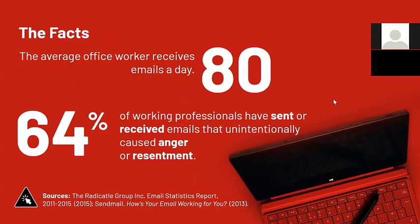So before we start, I want to start with some facts. The average office worker receives 80 emails a day. I know for a lot of you, it feels like more, especially post, you know, COVID stay-at-home orders, it can feel like double that. And so we're having to sift through a lot of email messages in order to do our jobs, and it can be really, really frustrating.